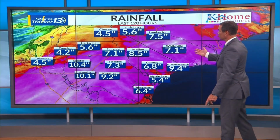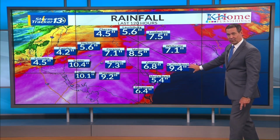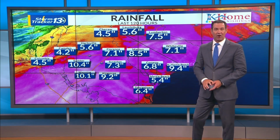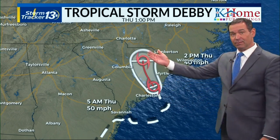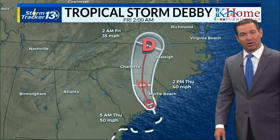Tropical Storm Debby made landfall early this morning on Bulls Bay, South Carolina, down to our south, and it's going to move its way through our area as we go throughout the day today. Look at the rainfall for Debby so far, anywhere from 4.5 to 9.4. And again, some of you see here in white, it's over a foot of rain already. It'll slowly pick up some speed for the day today. 40-mile-per-hour winds as it moves its way right through the heart of the PD and then up into North Carolina tonight to early tomorrow morning.